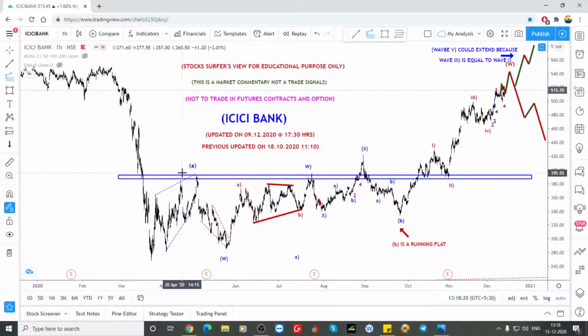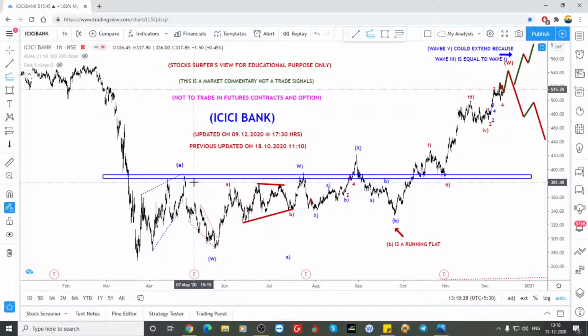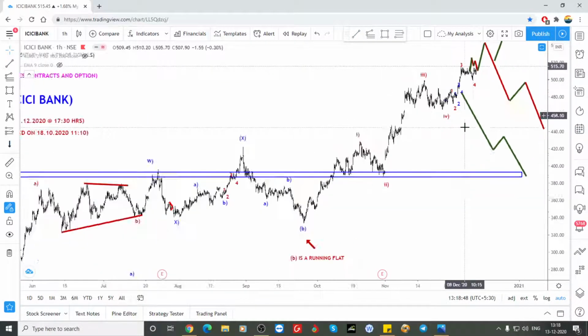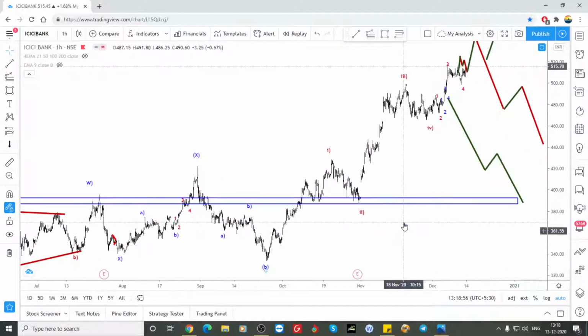So here A, so the whole thing is B. So B is a running flat. So we are on that C wave. What I did previously is W. This is the X. Do you remember that this is a B and C as a W, X, A, B, and C? I'm expecting from here a downtrend, the three-wave structure, and what happened is it did a five-wave structure. So in that case, we need to alter that wave count. So this could be a B, and C contains a five-wave structure.